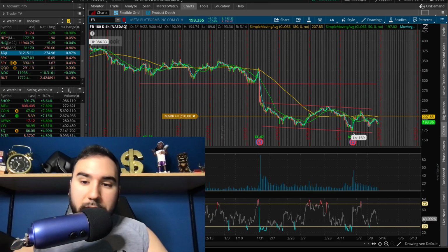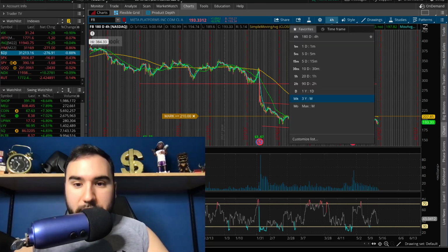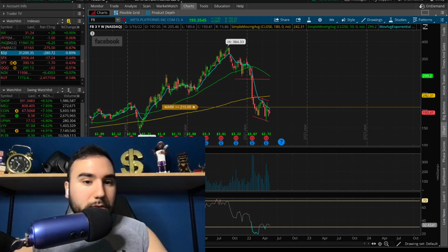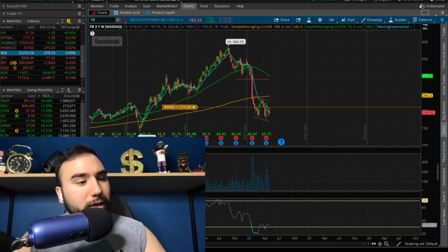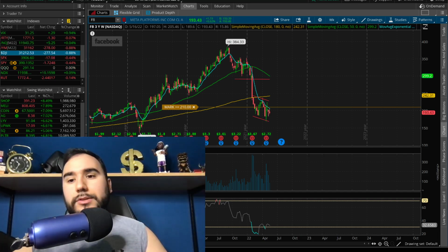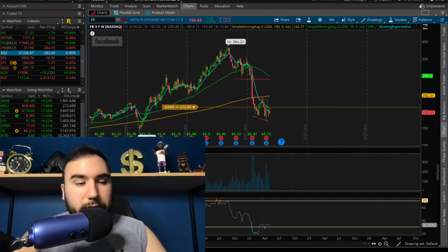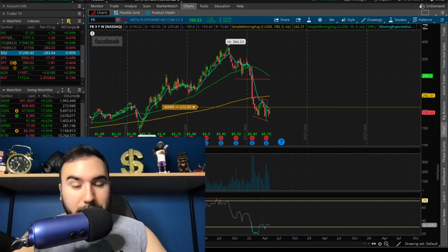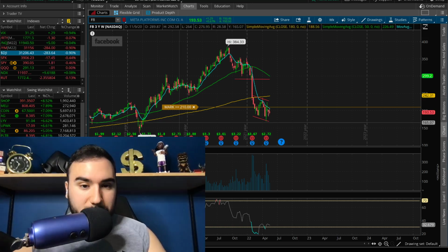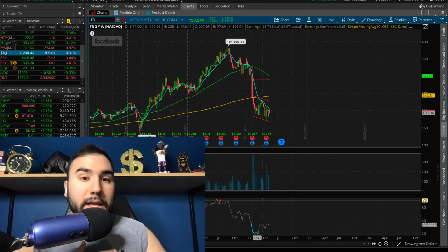For me, Facebook, it's just way too cheap right now. Way too cheap. We could go all day on this. We could run models, look at the ratios, the balance sheet, the revenue growth, profitability, gross margin, operating margin, cash flow. We don't have time for that, but I'm just telling you, in my opinion at least, Facebook is a solid buy right now.